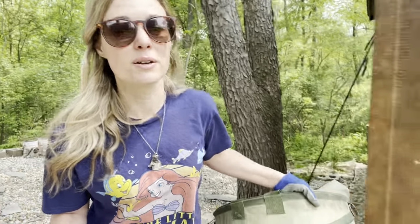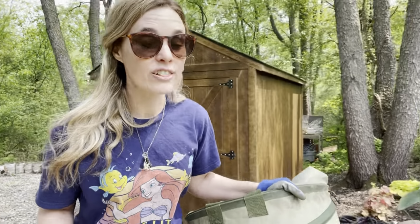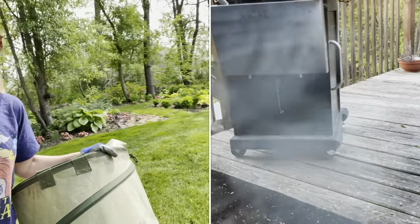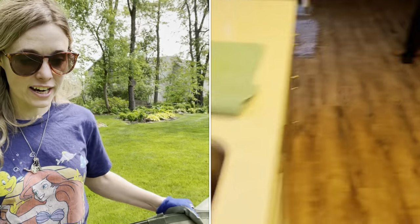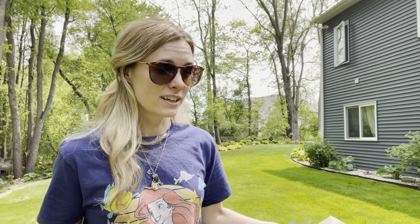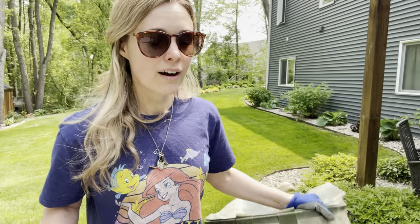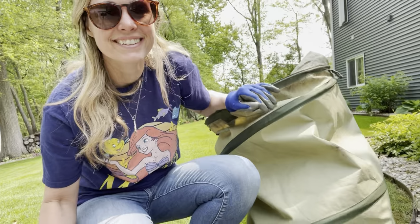Well, he was squeaking a different squeak than I had heard him squeak before. And I was like, what's going on, buddy? I looked out and the raccoon from Raccoon Alley decided to come up on our deck and try to eat the suet cake out of the bird feeder. And Max was freaking out.